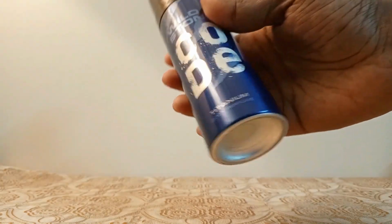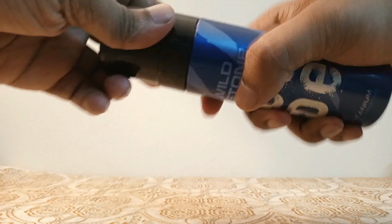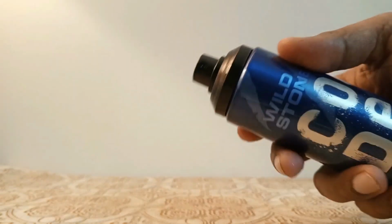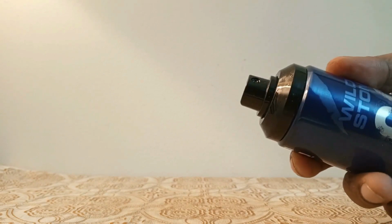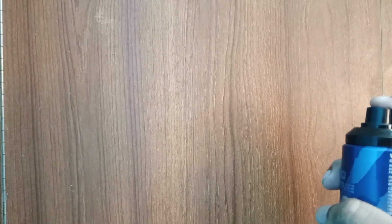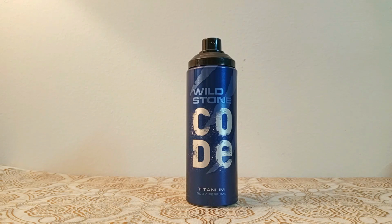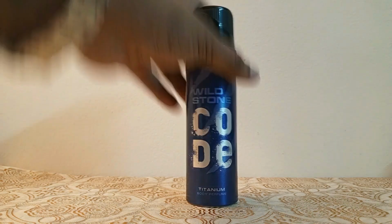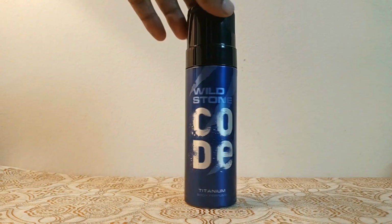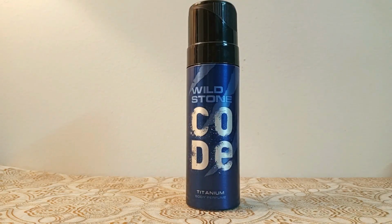See, Coat Titanium body perfume. Okay, snug fit cap. So this is the atomizer, and this is how it works. So that's how the atomizer works. Now actually the sprayer sprays enough juice, decent amount of juice. This is like a body spray, but there is no gas, so you're gonna actually enjoy the juice properly.